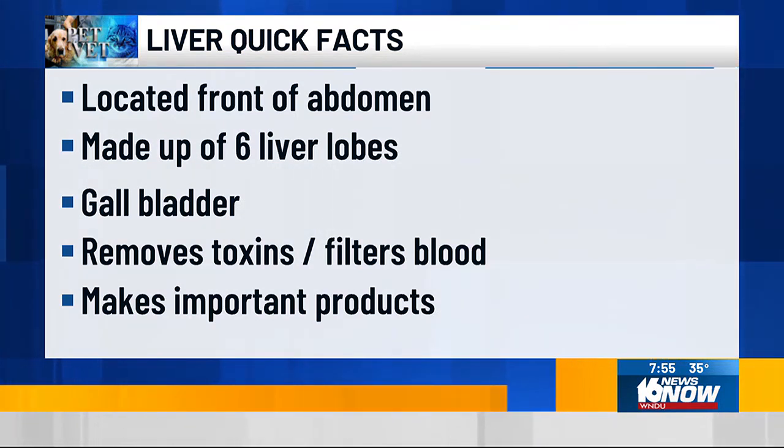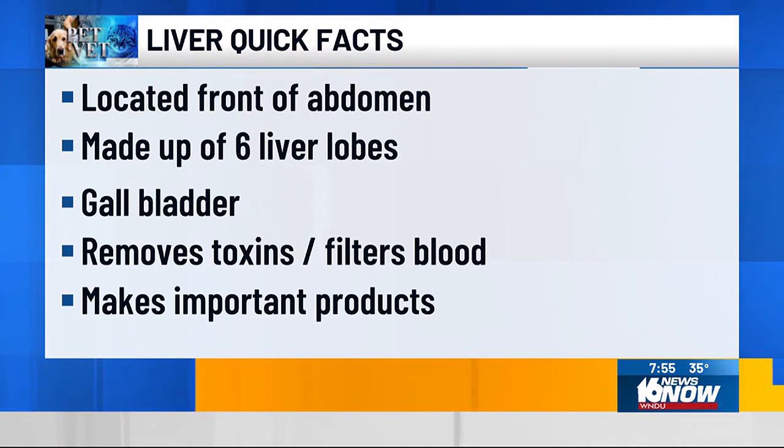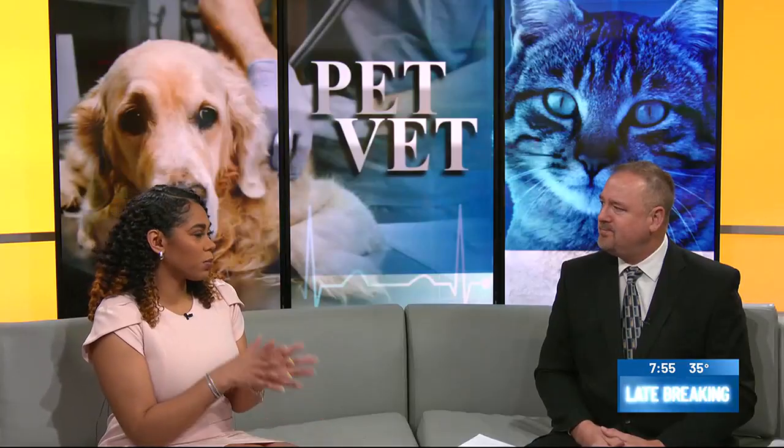But it also makes some very important products. I'll be mentioning some problems that happen when a protein that it makes called albumin isn't there, because albumin helps as a transport through the bloodstream. It also helps keep fluid in the circulation instead of leaking out. So very important functions that the liver has. Okay, so I can imagine when something goes wrong with the liver, it's very serious if you don't have that kind of filtration system in your body.